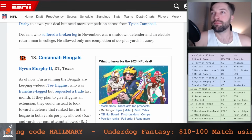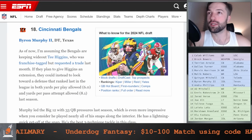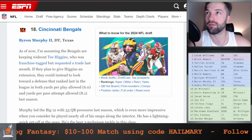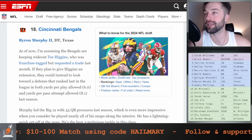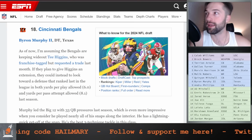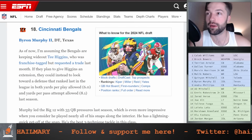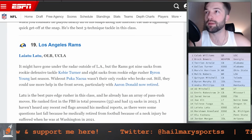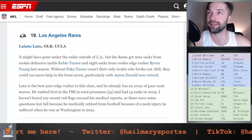Number 18, the Bengals go Byron Murphy. So we'll see what they do at tackle in round 2. If they end up getting Roger Rosengarten, I will be perfectly fine with this. I love Roger Rosengarten. He is going to be a top 64 player on my board. So if you end up getting a top 10 player and a top 64 player in the first 2 rounds, I call that a win. Rams end up going Latu at 19. I think that's perfectly fine.